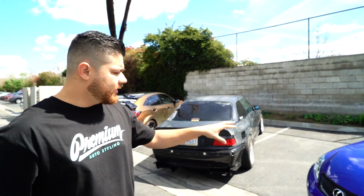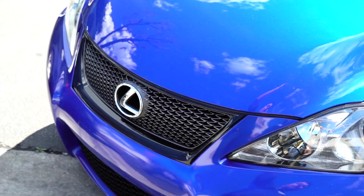So we finished up the ISF. I'll show you guys real quick. Because like I said, I'm making an effort to show you guys detail by detail what we're doing. We did the grill. This was all chrome before. And then we did the roof, obviously.